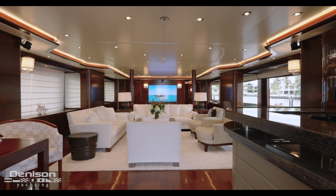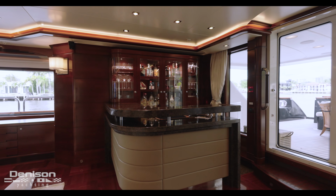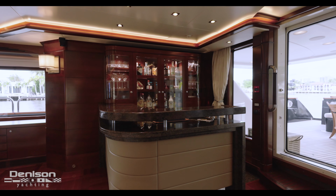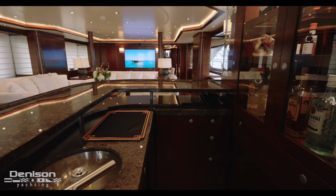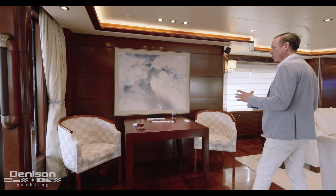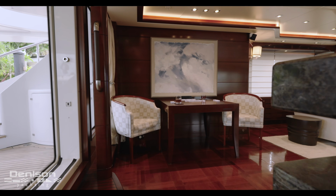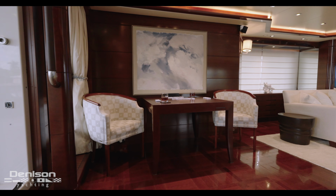Here in the starboard aft corner, we've got another bar. This is fully stocked with all the glassware, all the dishware that you need to service this space, as well as a refrigerator, a sink, and an ice maker. Over here on the port side of the aft salon, we've got a little card table. This is freestanding. There are 2 more chairs. It's perfect for game night, and it's a really nice table.